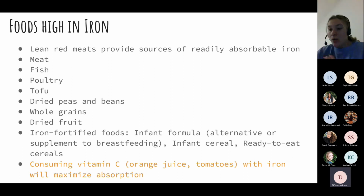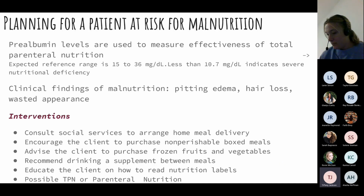Pay special attention: whenever we're eating foods high in iron, we want to pair that with vitamin C. This is going to help increase the iron absorption. So some orange juice, tomatoes, etc. is going to be very beneficial. Teach your patients the importance of a balanced meal. A balanced meal for iron deficiency anemia may look like lean red meats, like steak on top of a salad with maybe some tomatoes. That's really going to help them with increasing not only their iron intake, but the absorption of it as well.